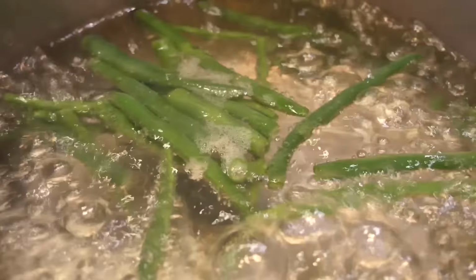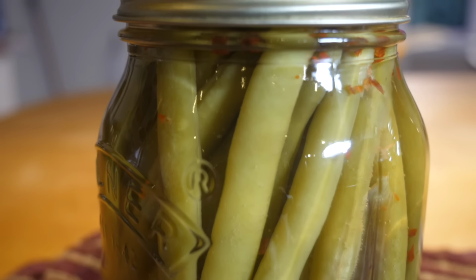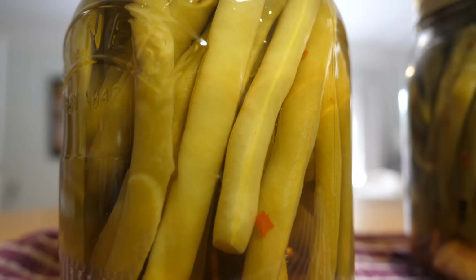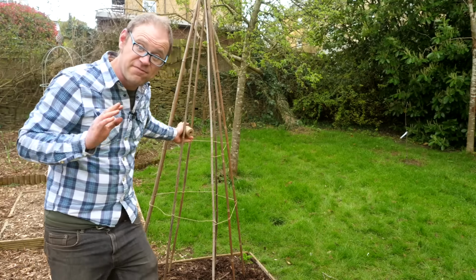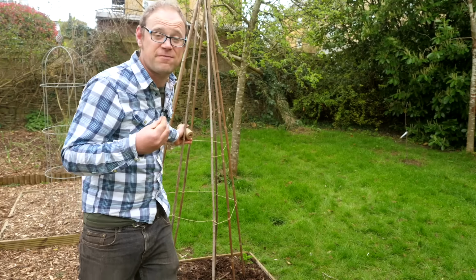Furthermore, and this is something I really recommend, is dilly beans. That's beans canned in a sort of pickling solution with dill, garlic and chilies. It gives a really quite sensational feast, let me tell you. So by growing these delicious climbing beans, I'll have fresh beans to pick as and when needed, beans for freezing to enjoy throughout the winter months, and delicious dilly beans to enjoy throughout the year.